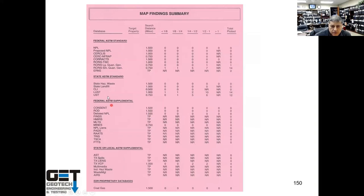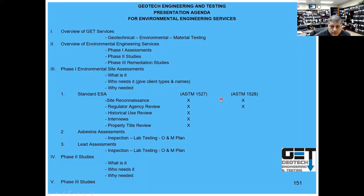And you get a table that looks like this, and these are various facilities that can cause contamination to your site. For example, on this site here, you've got 14 leaky underground storage tanks. One of them within 1/8 of a mile, one within 1/8 to 1/4 of a mile, 10 of them 1/2 to 1 mile. Underground storage tanks, there's 12 of them near your site.